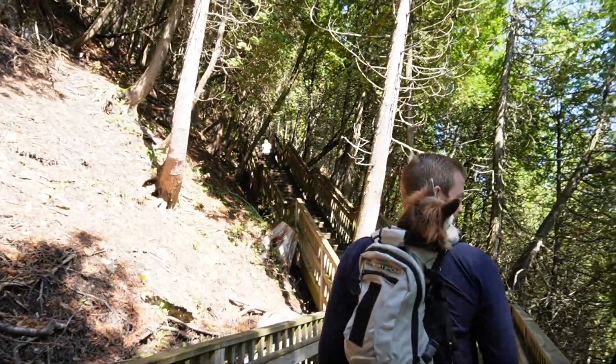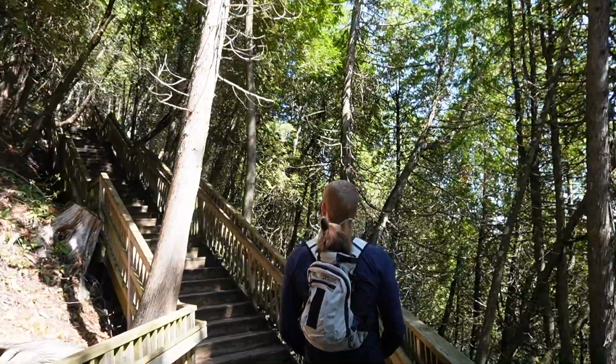Between the tandem biking and all the stairs we're climbing, my legs are going to be sore tomorrow. Also, not gonna lie, filming and going up these steps, I have to hold my breath so you guys don't hear me panting. So, pretty good.